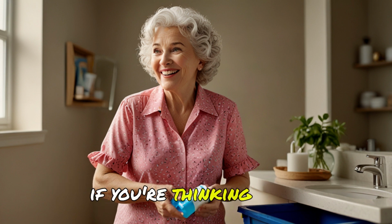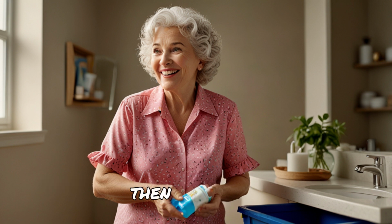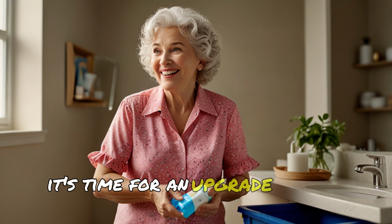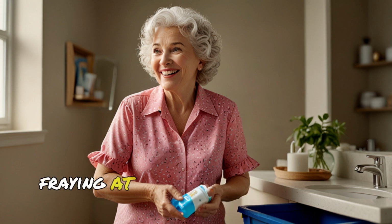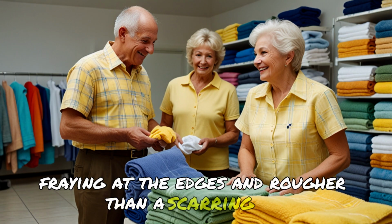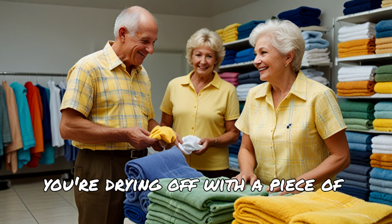If you're thinking, well, I think I bought these back when my grandkids were in diapers, then, my friend, it's time for an upgrade. We all have that one towel, the one that's faded, fraying at the edges, and rougher than a scouring pad. Maybe it used to be plush and fluffy, but now it feels like you're drying off with a piece of cardboard.